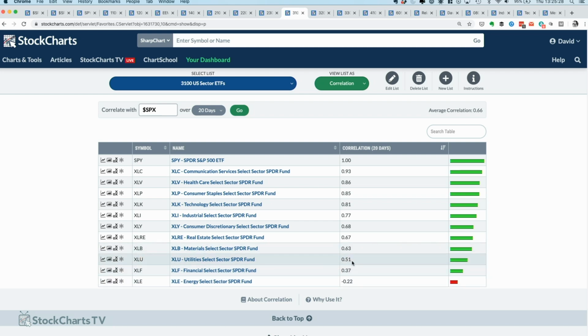So utilities is not inversely correlated to the S&P. It's sort of a 0.5, which is not a strong relationship, right? So a lot of these sectors are actually very diverse in terms of the return profile for the last 20 days relative to the S&P.